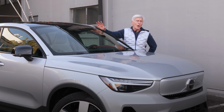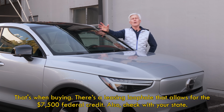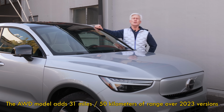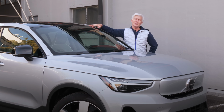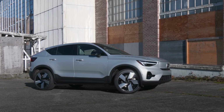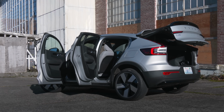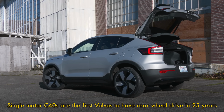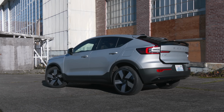C40 does not qualify for the federal tax credit because it's assembled in Belgium. As far as the range goes, the EPA rates single-motor C40s at 297 miles. This all-wheel drive, 257. Rear drive models now have a max charge rate of 200 kilowatts. All-wheel drive versions remain at 150, but I'll get into charging later because numbers are not always as important as one might think.